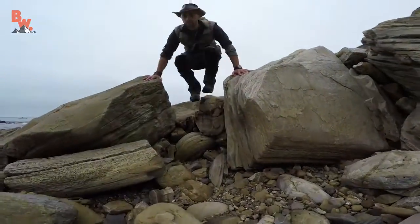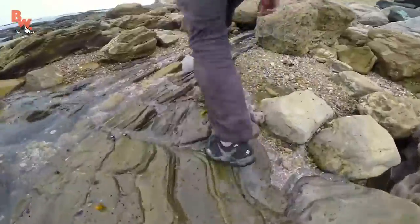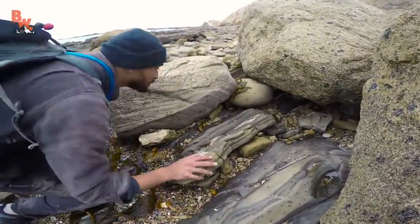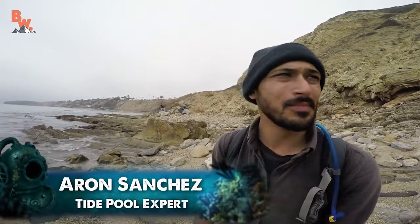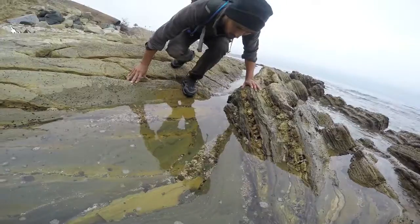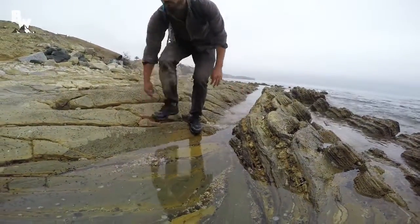I'm usually pretty good at finding animals in the field, but sometimes a wildlife expert joins us to help locate the species that can be very difficult to find. Today I am back out with tide pool expert Aron Sanchez, who has been exploring these Southern California pools his entire life. And our goal is to locate a giant sea slug.